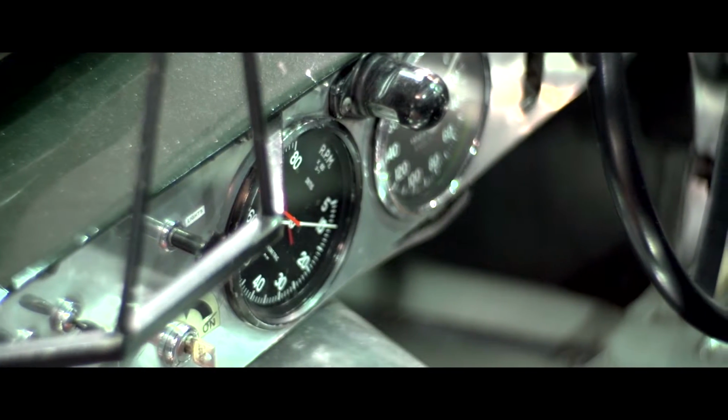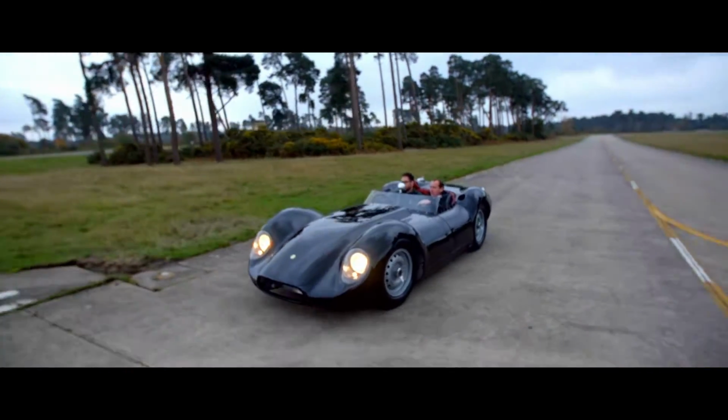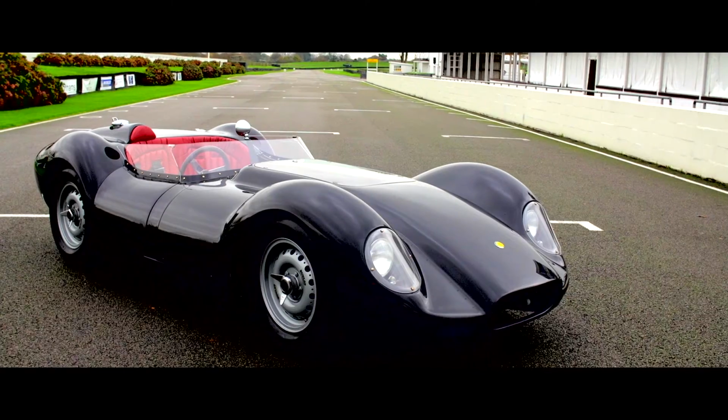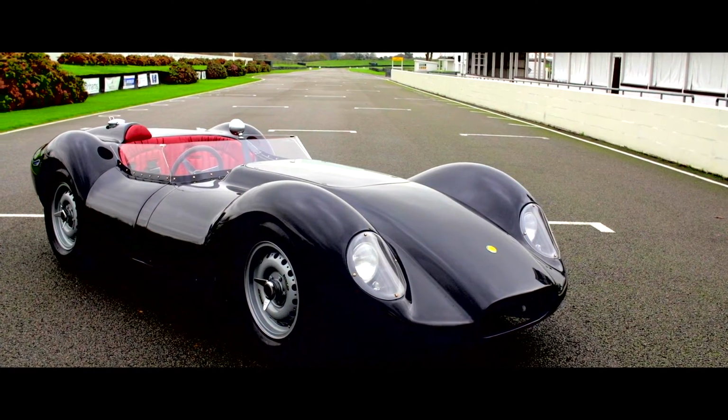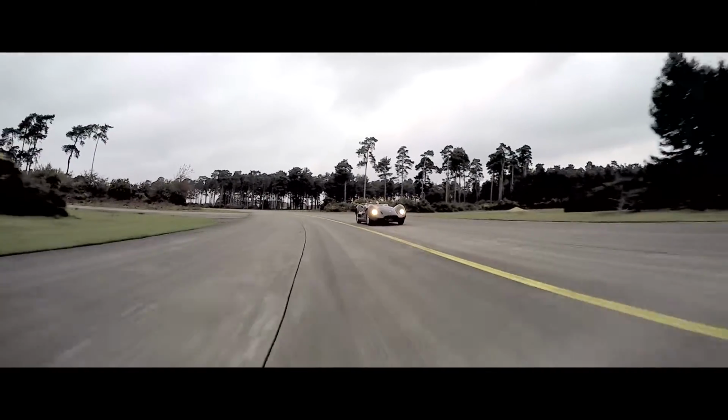This isn't a half-hearted replica or homage car, but a forensically perfect facsimile of the legendary Knobbly, complete with a continuation Lister chassis number. And that obsessive attention to detail means the same giant-killing performance that made the Knobbly so famous. 0 to 60 in 4.3 seconds and a howling top speed of 180 miles an hour.